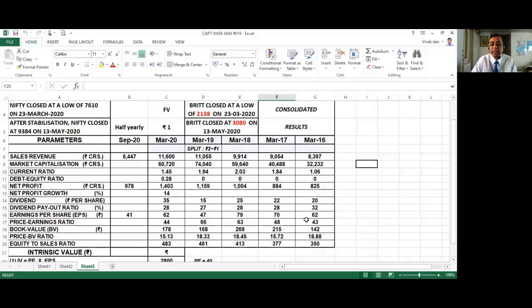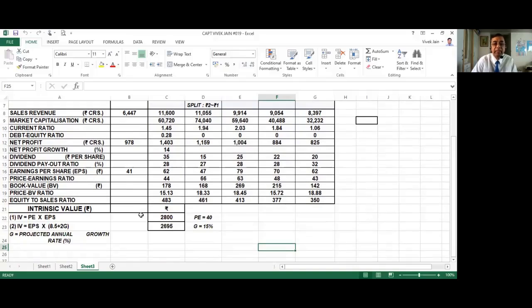Earning per share, you can see 62, 70, 79. After splitting, it becomes 47, which if you pre-split, you can call it 94. 62 and 41 is the half yearly, which if annualized becomes 82. This 82 figure shows that the growth of the company has been very, very good, very, very handsome. Price earning ratio, you can see, ranging from 40 to 44.